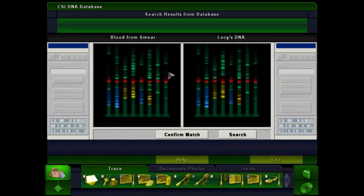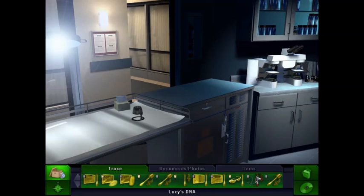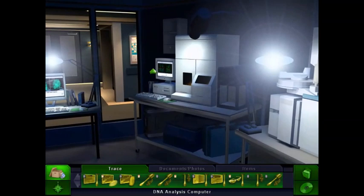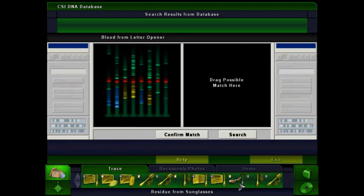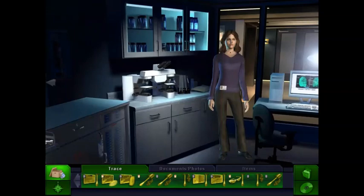So these two DNA samples are close, but not quite the same. I don't even know how that's gonna figure into everything. Okay, let's try putting this in the other way around. Sure they match, but we don't know what either of these items actually are, so this doesn't really get us anywhere. Alright. We're gonna have to see if we can't do this a different way.